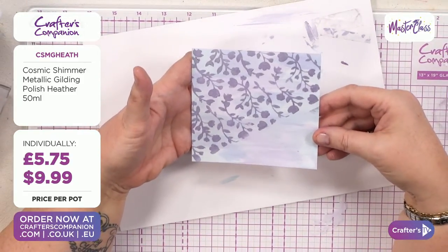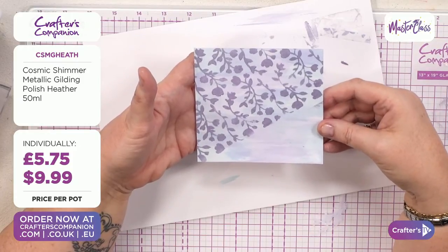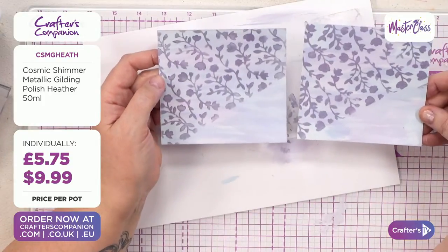Mine's a jaunty angle. What did you say? A juxtaposition, yes. Yeah. Ooh. So I've done it that way. And literally, the one that I've done at home is pretty much identical.